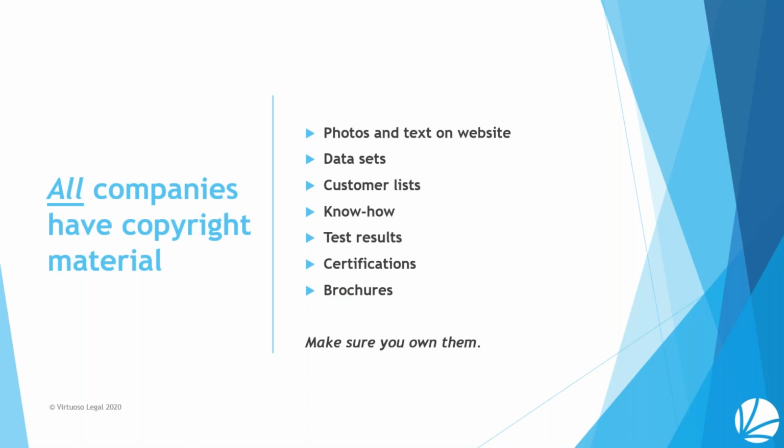Translations of brochures, again, is another one where we see agents and distributors translating a brochure and then asserting their own rights in that particular translation. Next slide, please.